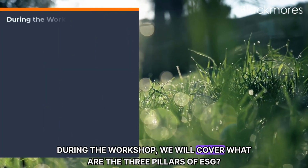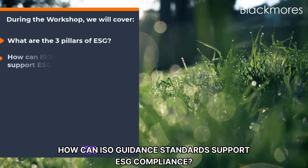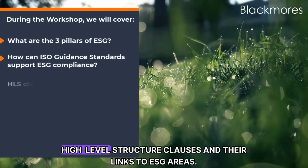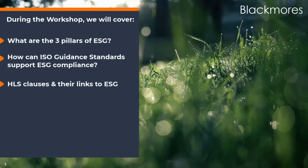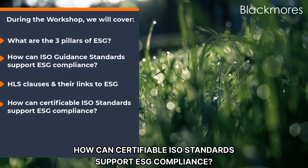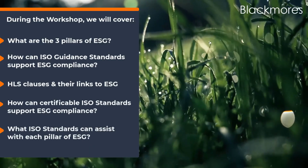During the workshop we will cover: what are the 3 pillars of ESG? How can ISO guidance standards support ESG compliance? High-level structure clauses and their links to ESG areas. How can certifiable ISO standards support ESG compliance? Learn what ISO standards assist with each pillar of ESG.